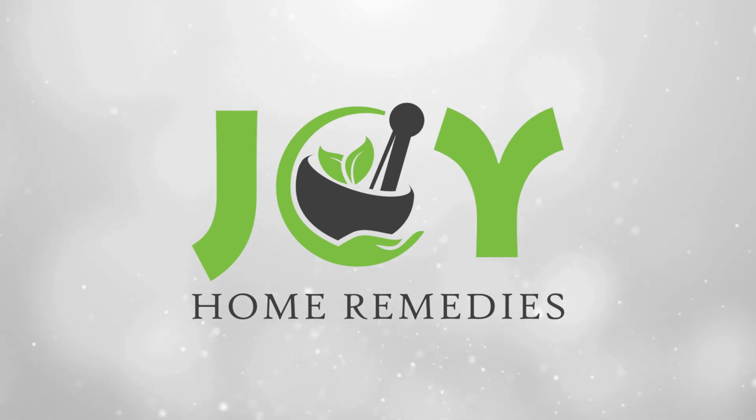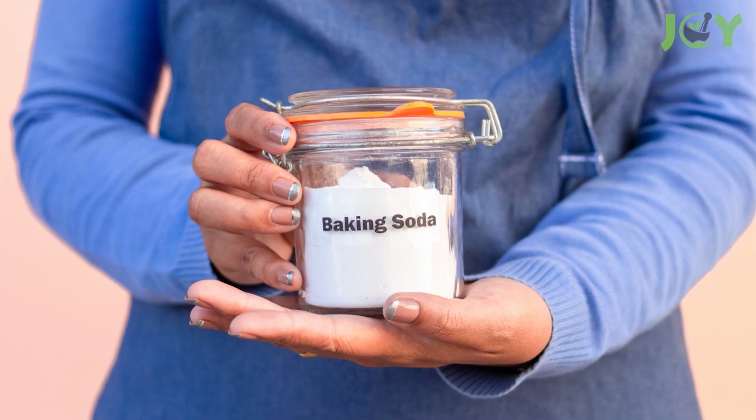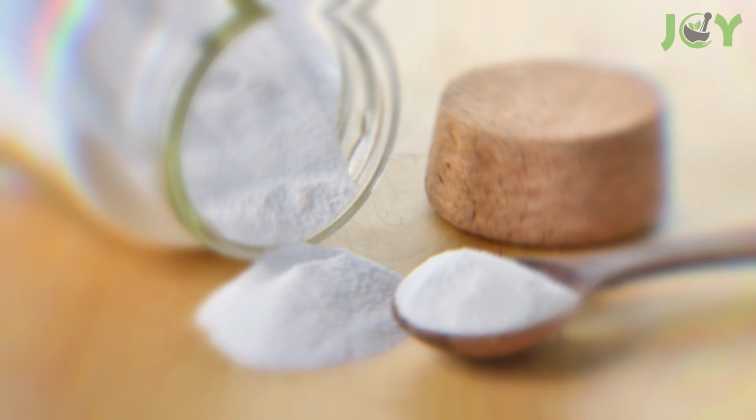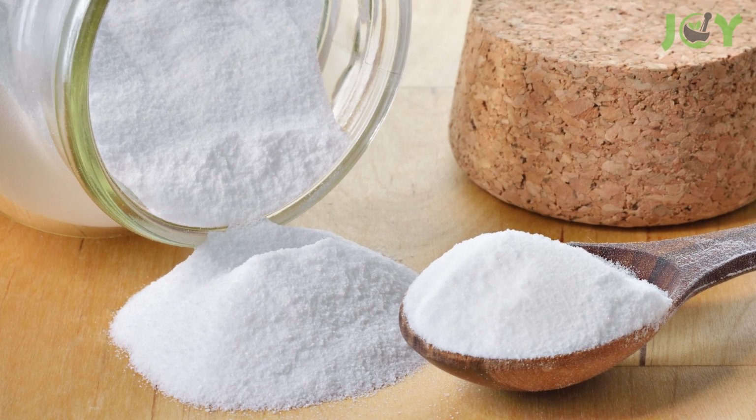Use baking soda on your body and see what happens. Beyond its well-known uses in cooking and cleaning, baking soda offers many benefits for body care. This unassuming white powder can work wonders on your skin, teeth, hair, you name it. Trust me, you're going to be surprised by all the things this kitchen staple can do.